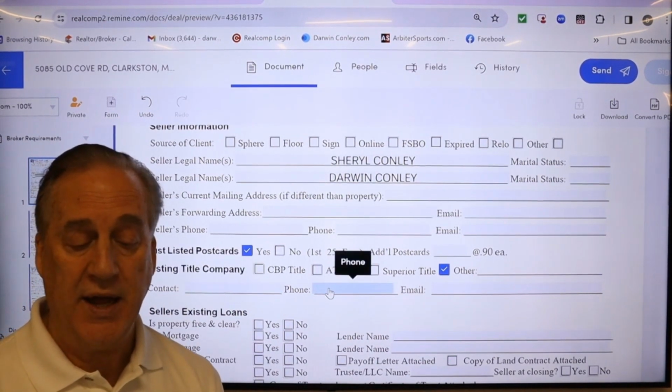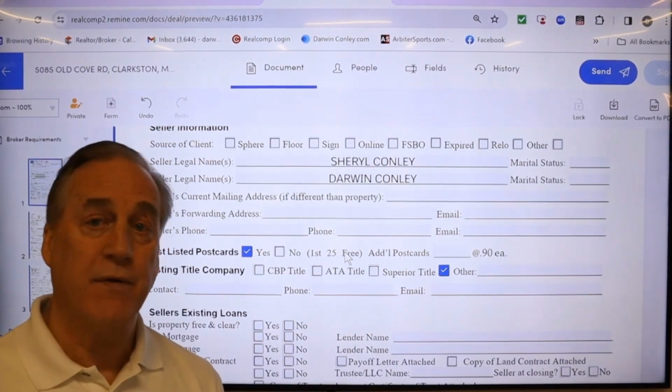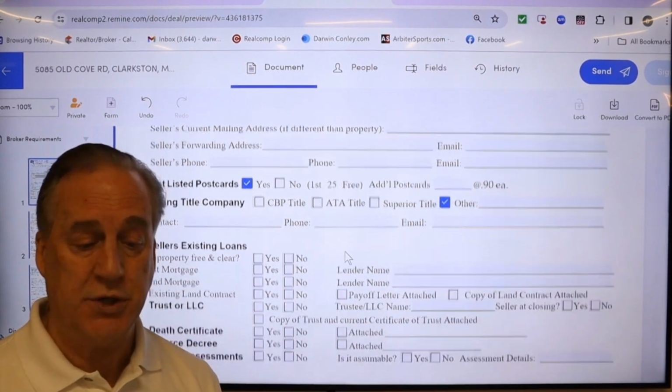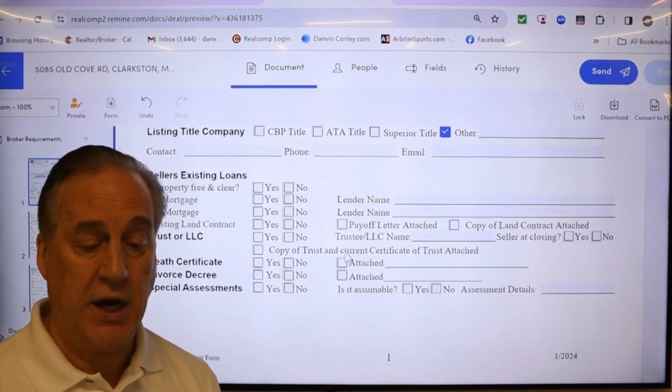Who's the contact, the phone number, and the email address for that? Again, don't take it for granted that we have that information. This is the quick look where we can go to find out, to be able to assist you for many, many different reasons. But complete it in its entirety.